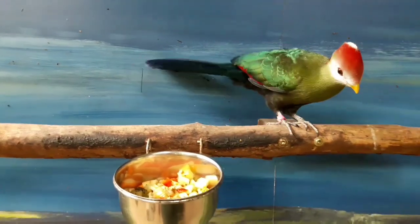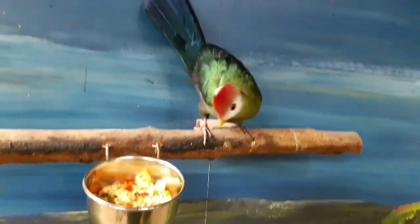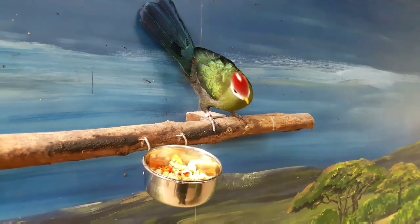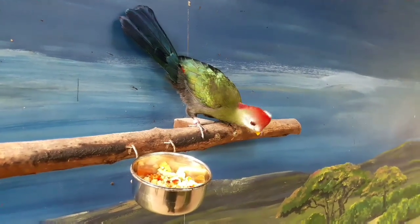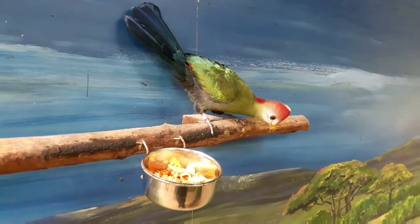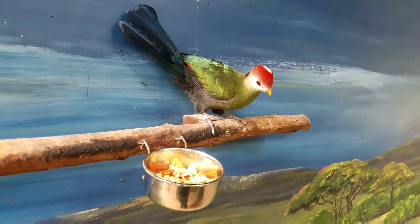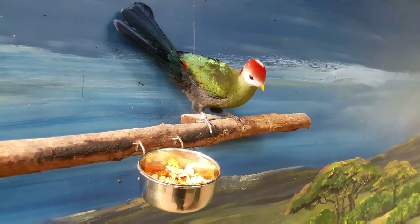Now where does the red-crested turaco come from? Well, this species comes from Western Africa, and in particular Angola. And it's actually the national bird for Angola. And it lives there in the tropical forests, right through to the savanna regions as well. And they tend to live high up in the trees. They're very much a tree-dwelling species.